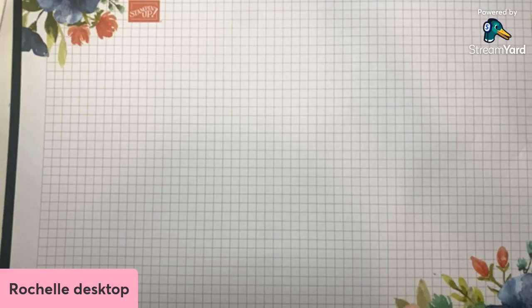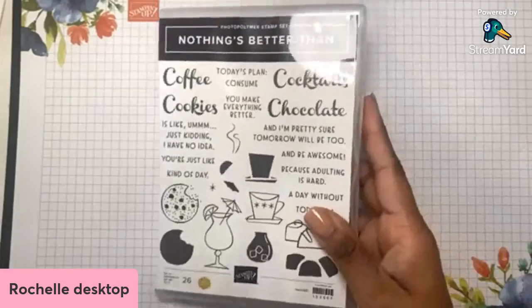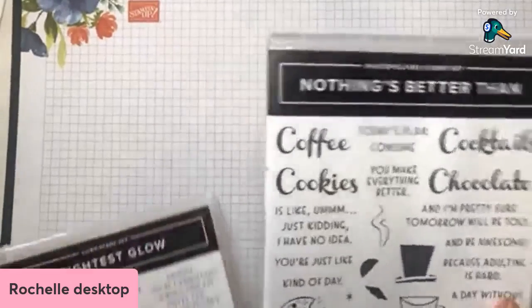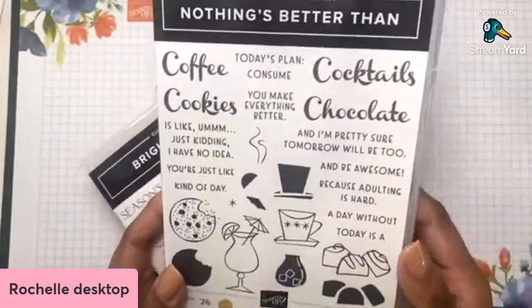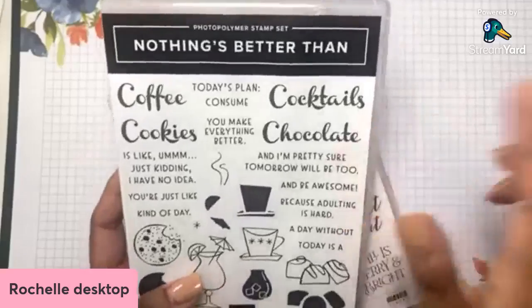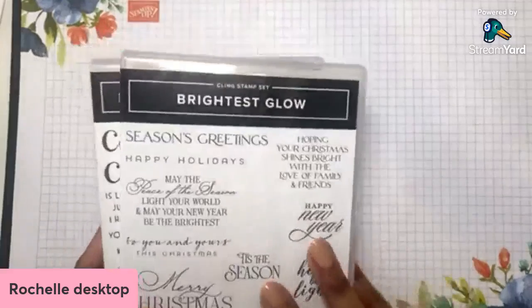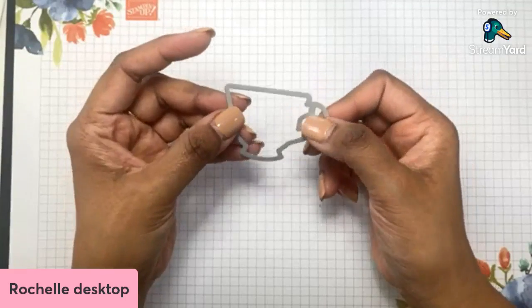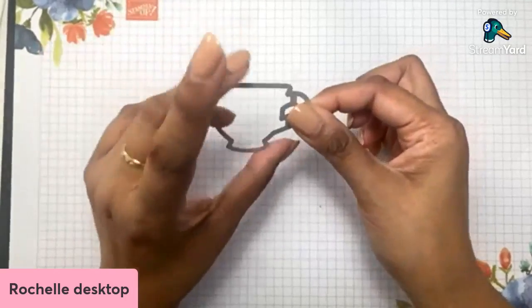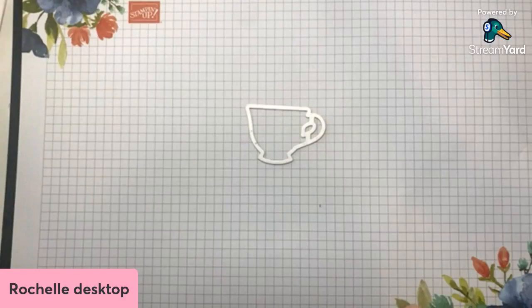I am using a few stamp sets today. We are going to be using the Nothing's Better Than, which is something from our annual catalog. It's got nothing's better than coffee, cookies, cocktails, and chocolate. We're going to use the Brightest Glow stamp set for our sentiment. And I've also got our little cup from the die, which is from the Cup of Tea bundle or the Tea Boutique suite in the Stampin' Up annual catalog.